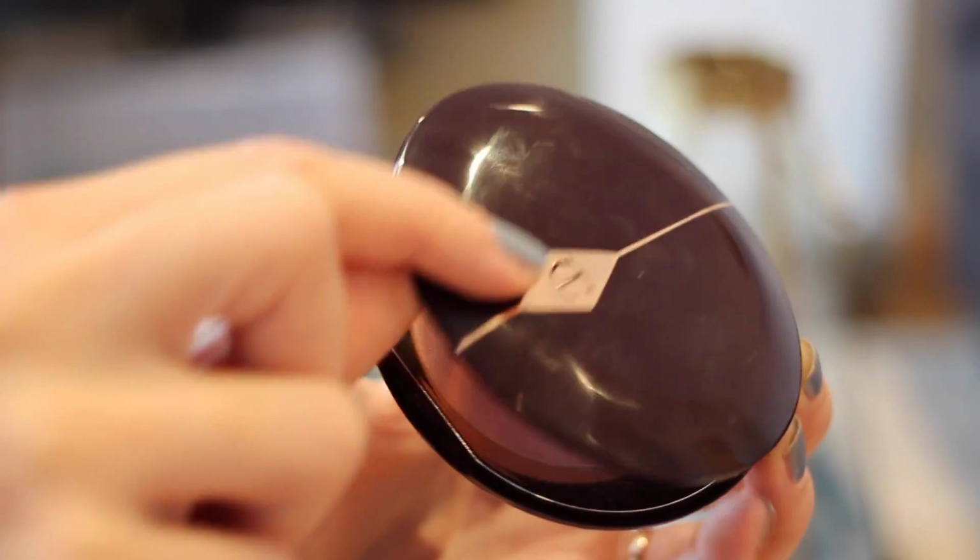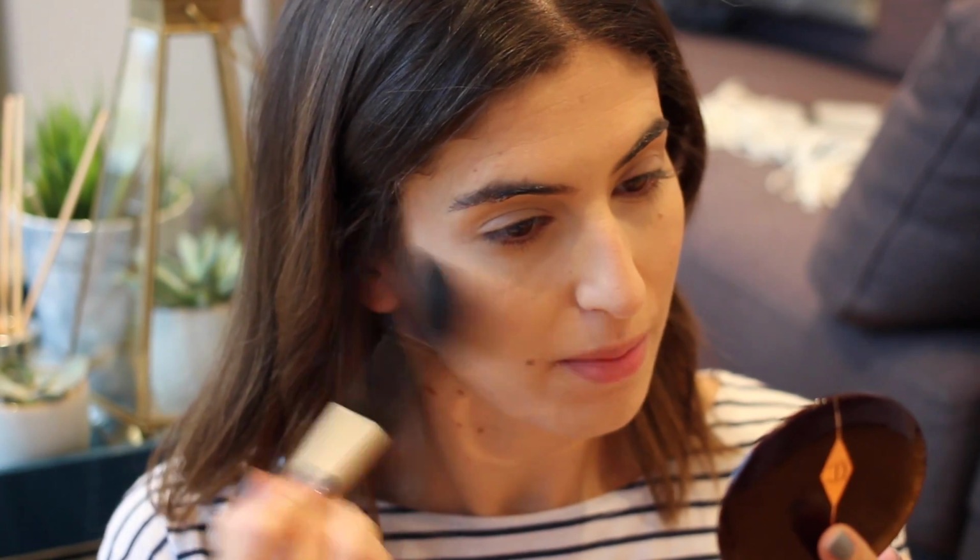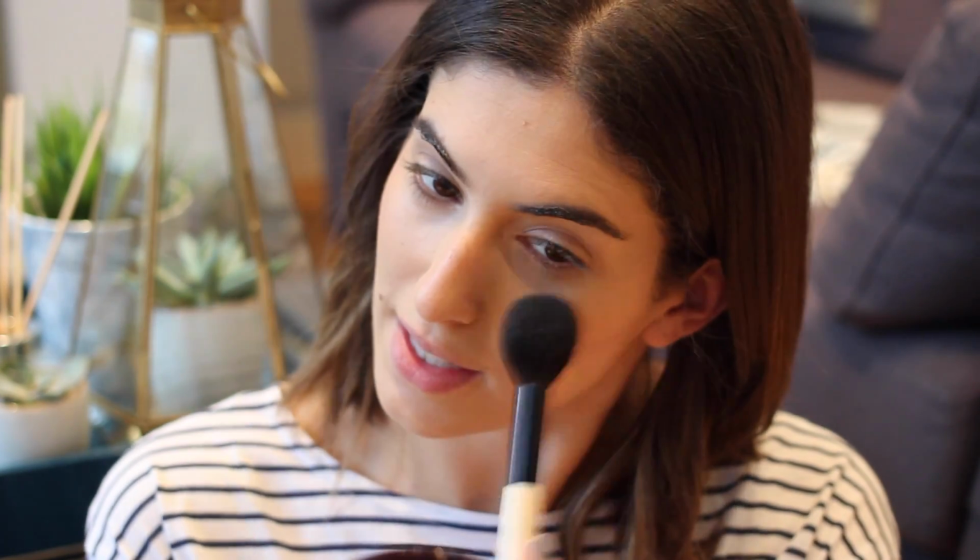Okay, for blusher, I'm using this one, which is from Charlotte Tilbury, and it's called Sex on Fire. These blushes just make me laugh because they just look like nipples, really, let's be honest. I'm gonna put a little bit of that over my cheeks. It's nice, it's kind of like a mauvey pink. If you use a lot of the middle shade, it's like a nice mauve, which is really nice for autumn.